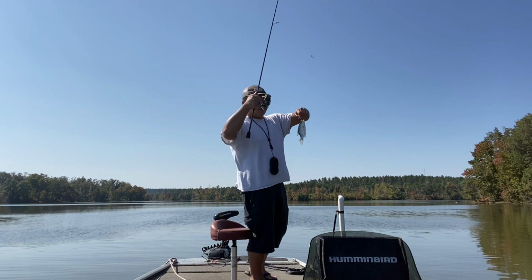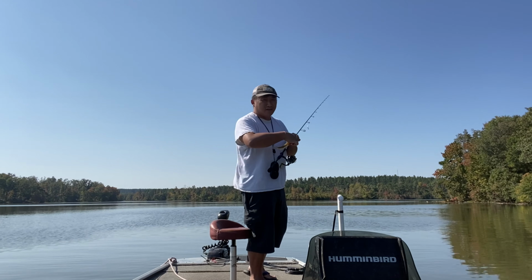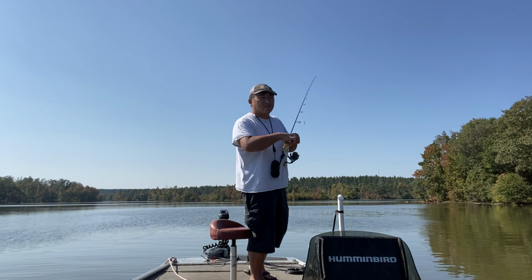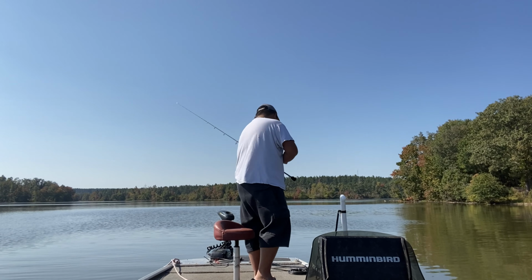Nice size whiteys. Look, whiteys are skinny in length, but they've got to go.